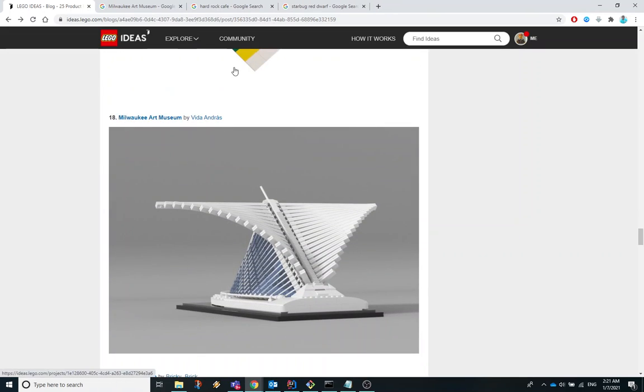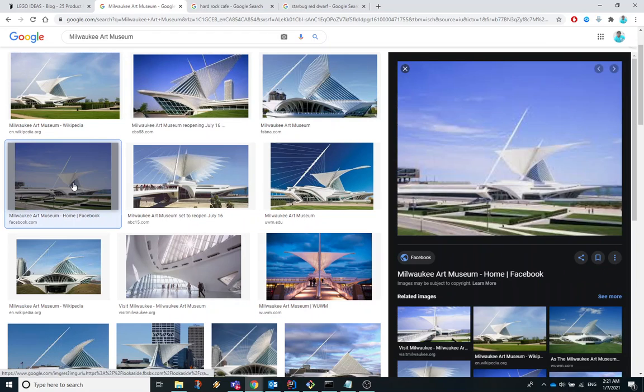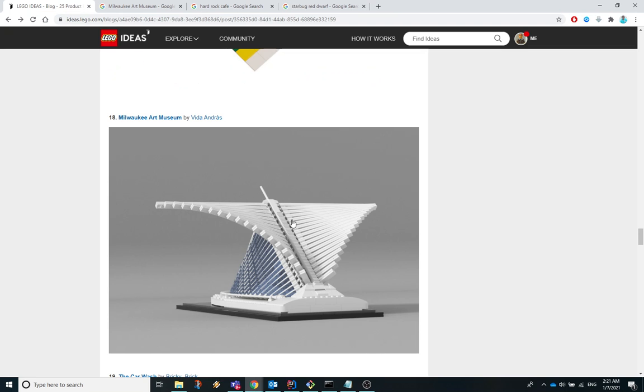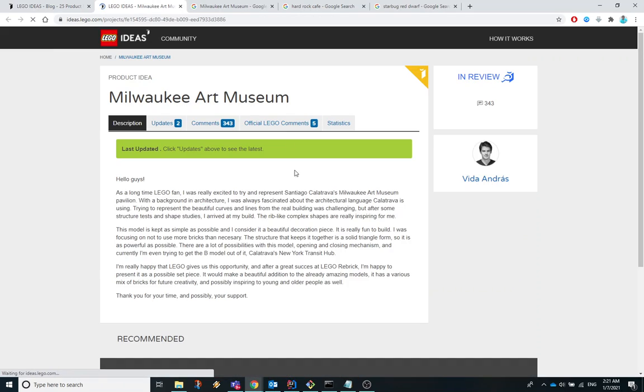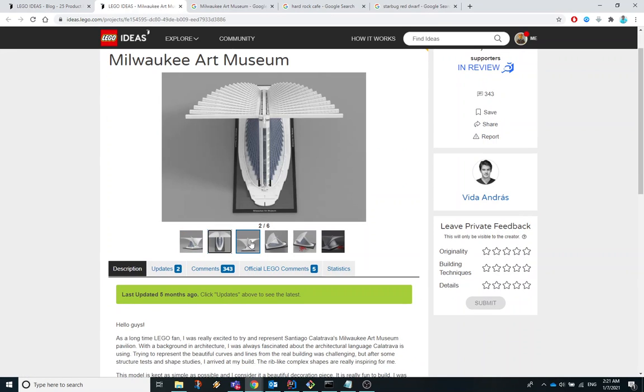The Milwaukee Art Museum by Vida Andras. I hope I'm pronouncing all of those things right. It's a very nice replica in Lego. The person did an amazing job in putting this out in Lego. The only thing is it's too close to the architecture lineup. And that's one of the reasons when I was reviewing the last submissions, I said the Bangladesh National Parliament again. It's just like an architecture lineup, and Lego doesn't do this, so sorry, it won't be built.